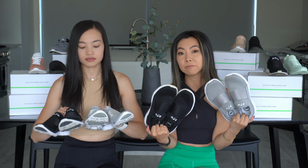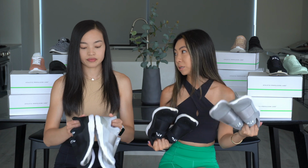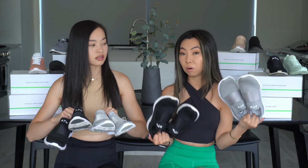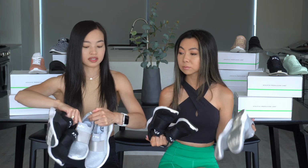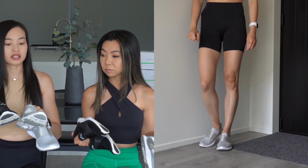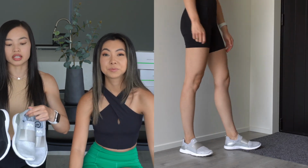Style wise, as you can see, these are super simple. They don't have laces, which is the biggest selling point for me and one of the reasons why I wear these so often. So I like these because you can just slip your foot into them because they are laceless and they feel like a sock. It's almost like your second sock. So they're quite a tight, comfortable fit.